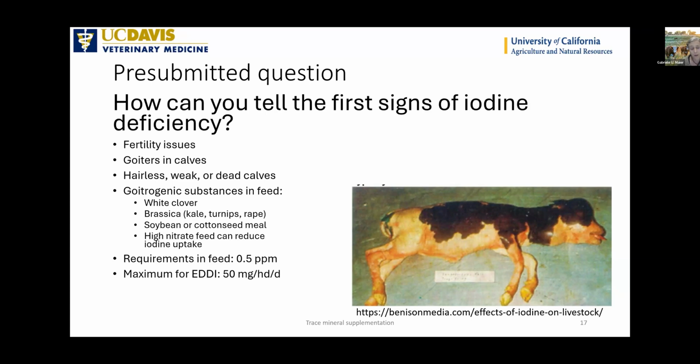So they interfere with the iodine uptake. That would be white clover, brassica, so that's kale, turnips, and rape, if those are sort of called vegetables, for example, soybean or cottonseed meal, and then feed high in nitrate can also interfere with iodine uptake. There is, that's the requirement, 0.5 parts per million. We don't have to worry about that right now.